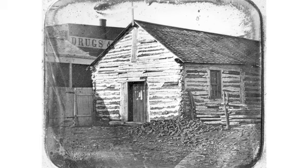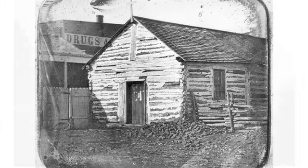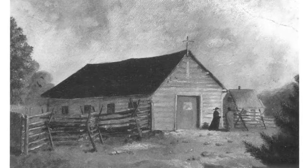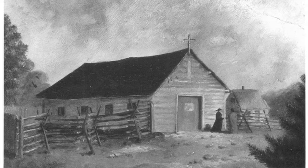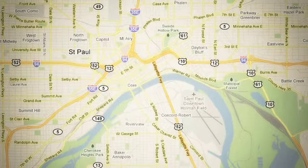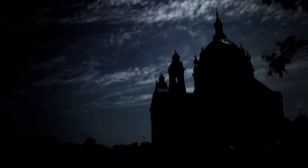In 1841, there wasn't much to look at here on the banks of the Mississippi. A little settlement named Pig's Eye, and that's where Father Lucien Galtier, or as we call him now, Father Galtier, arrived and constructed a small log chapel and dedicated it to St. Paul. He later prevailed upon the authorities to rename the settlement to be St. Paul rather than Pig's Eye. It is this chapel that is the predecessor of the great cathedral we see today.